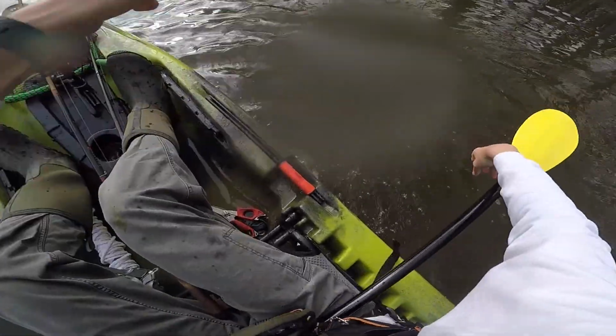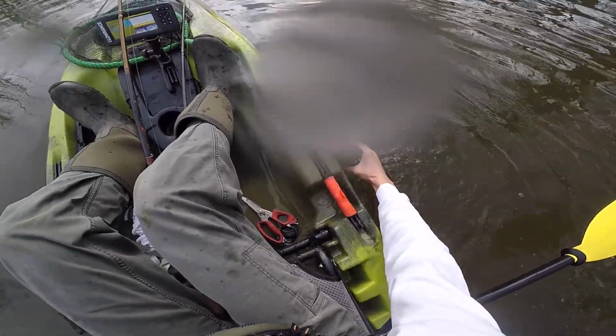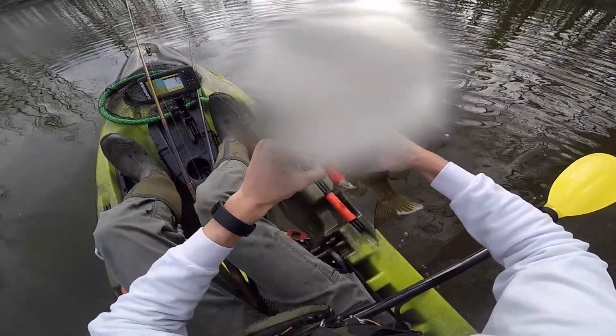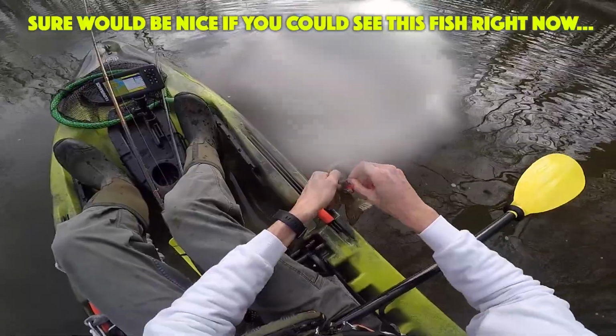There's a crankbait down there and it has a lot of treble hooks on it. But risk it for the biscuit. Man, got him a mouthful of crankbait. Well, you know, the crankbait on the river is kind of my bread and butter for these small jaws.